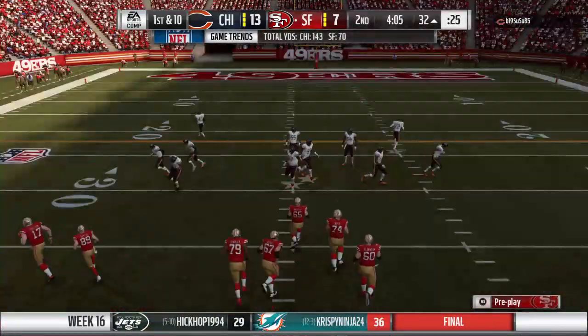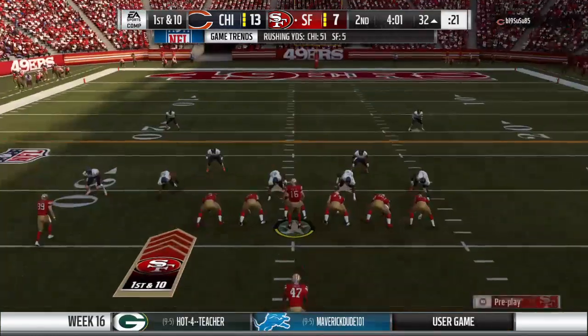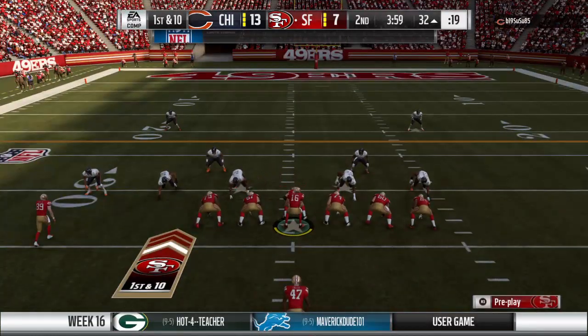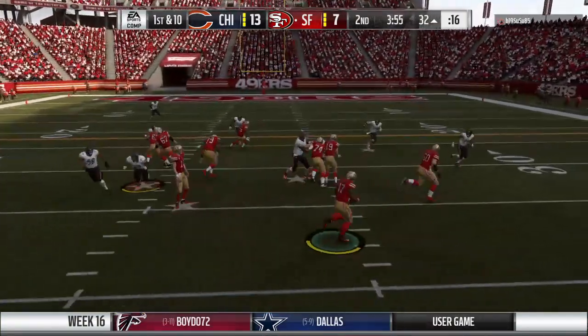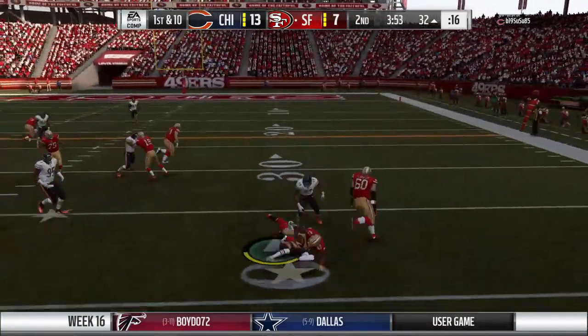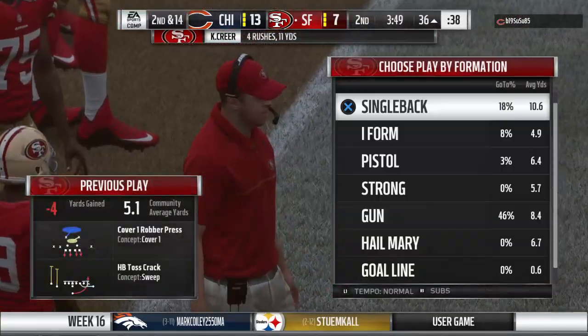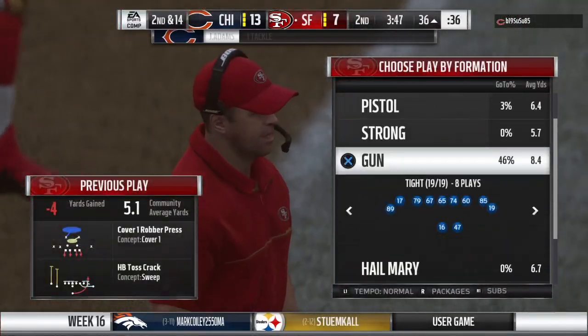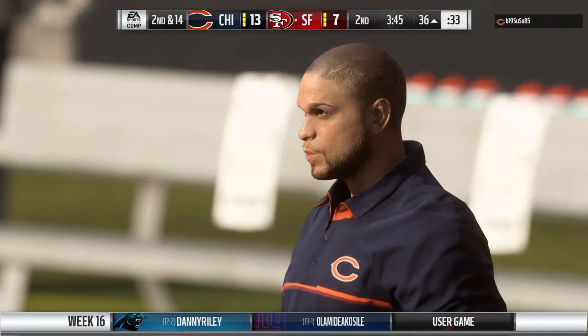From the 32 now, here's 1st and 10. Now they'll run it on the toss. And that play went nowhere. Losing yardage. It'll be back at the 36. It's a loss of 4 there, bringing up 2nd down.